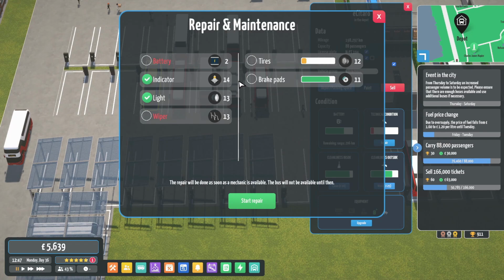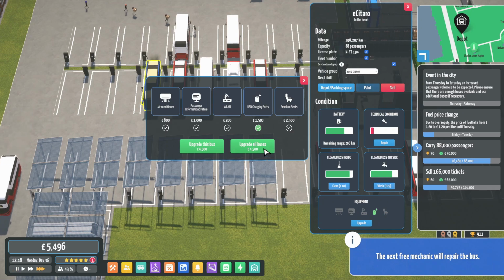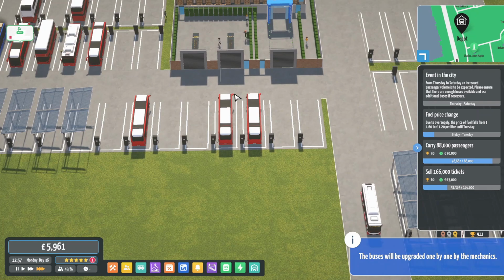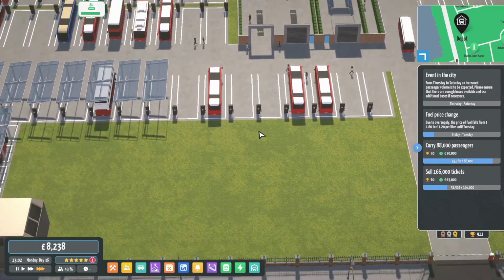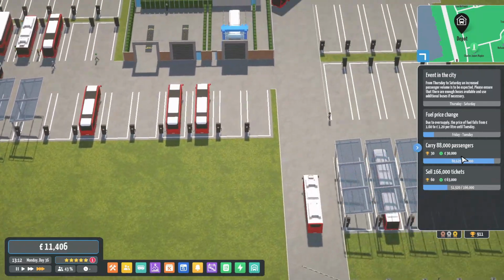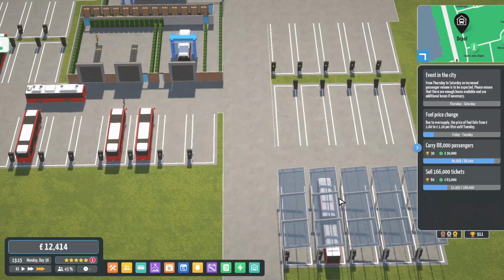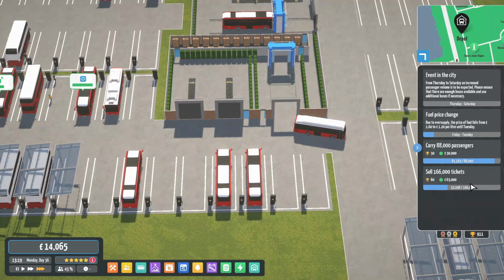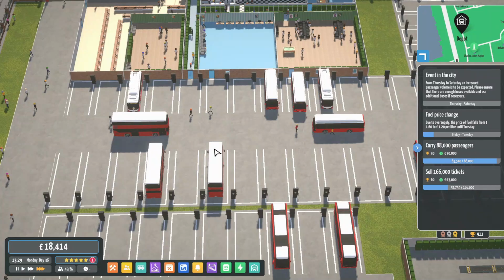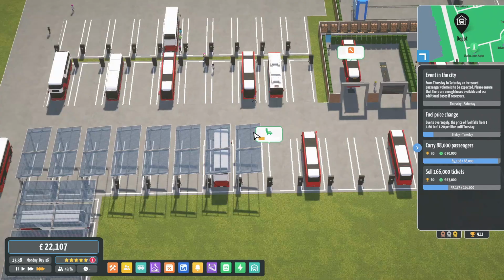We paint it. We repair it, which includes a battery. We have plenty of replacement parts to repair it with, and then we upgrade it so that it is similar quality to the rest of our buses. We've almost carried 88,000 passengers, which will get us some extra money. But the 166,000 tickets sold will take a bit longer, because not every passenger's buying a ticket for every ride, because they could be on week tickets or day tickets or whatever.